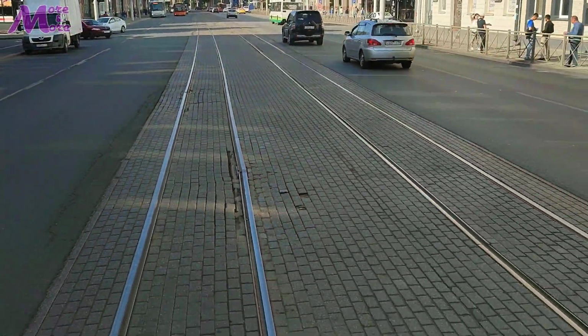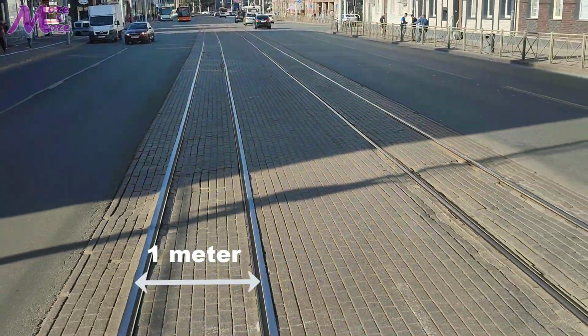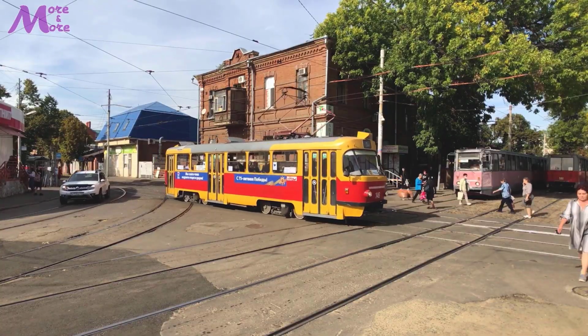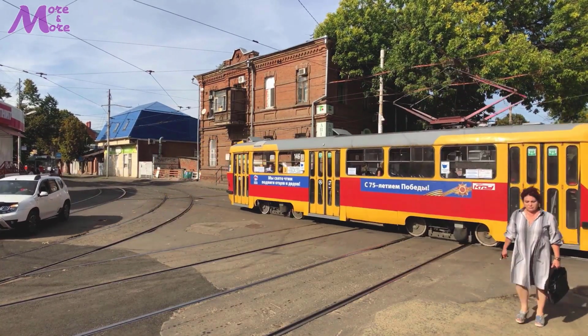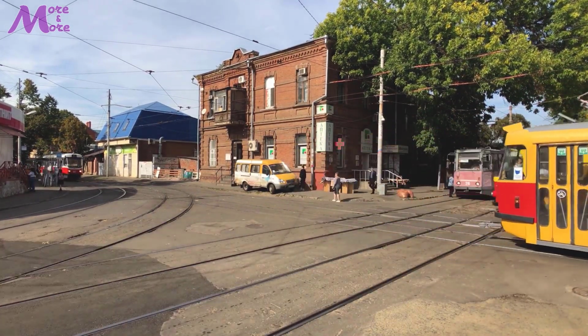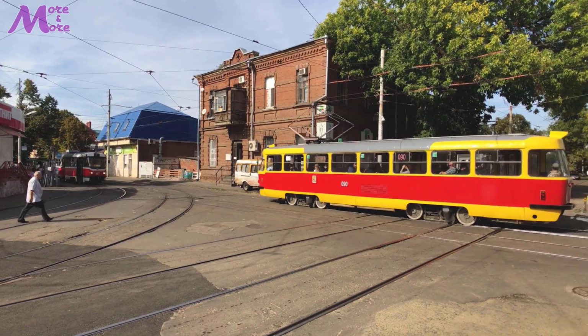You are watching the track of the Kaliningrad tram system. This track is 1 meter in length, but usually in the rest of the world and even in the rest of Russia as well, for example Moscow and St. Petersburg, it is 1.5 meters. Now 1.5 meters has a lot of advantages. For example, it gives better stability to the trams.